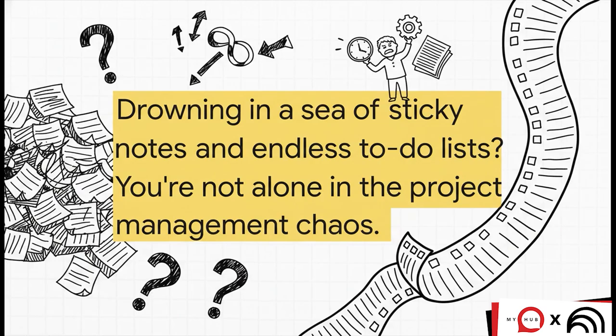Does this look familiar? I mean, a desk just buried in sticky notes, a to-do list app that scrolls on forever, that nagging feeling that you're about to drop one of the many balls you're juggling? Yeah, we've all been there. It's that feeling of being completely overwhelmed, just reacting to tasks instead of actually managing a project.